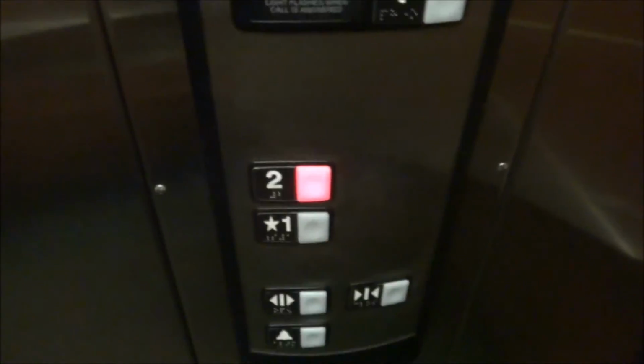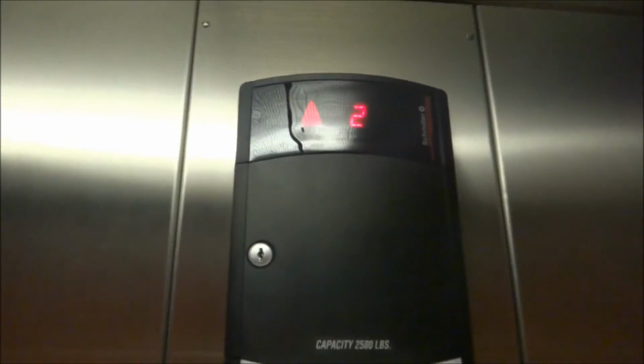Now we got our cabin. It's just your basic elevator. It's not bad though. It's actually very nice. It's got carpet. Here's the fixture, Schindler HT. There's the buttons. There's the cabinet. Here's the indicator. That's the arrows.